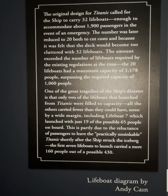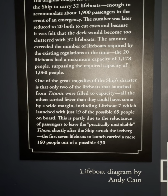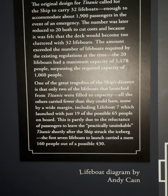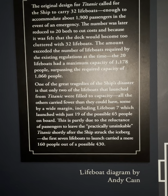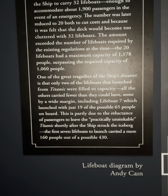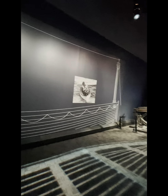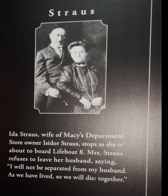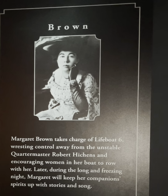So this kind of talks about how the original design had 32 lifeboats that could save about 2,000 passengers. But then to save costs, they were cut to 20 lifeboats because it was already above the regulatory limits. The other sad part listed here is that only 2 of the 20 lifeboats were filled to capacity, partly because in the very beginning many passengers were unwilling to leave the practically unsinkable ship. This is the lifeboat shown to scale. Many heartbreaking stories. Brave Margaret Brown taking charge from an unstable quartermaster to help her fellow women.